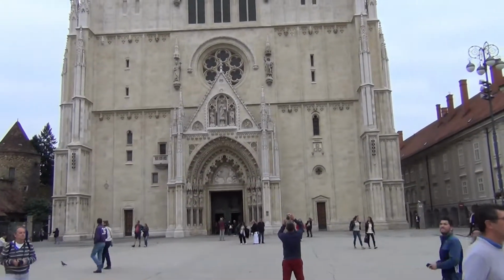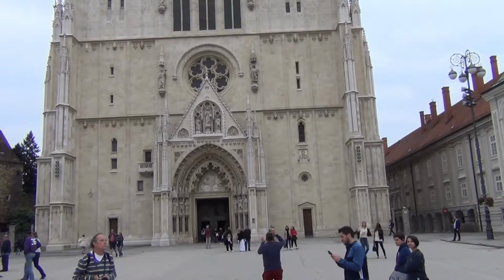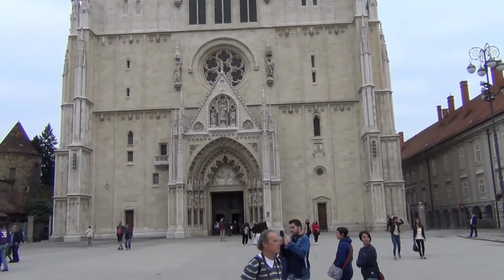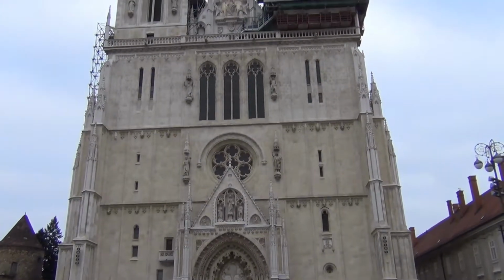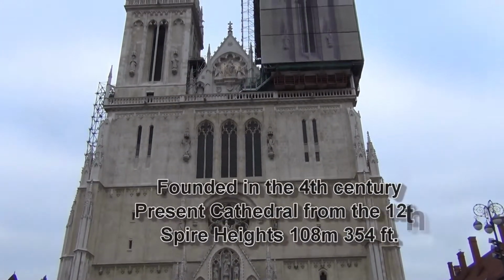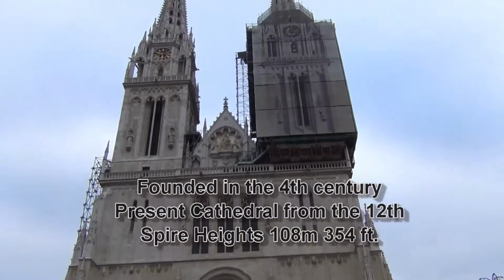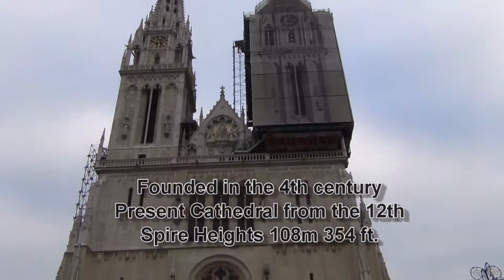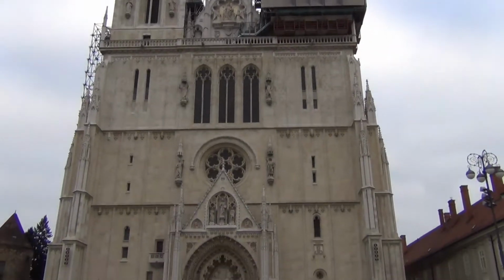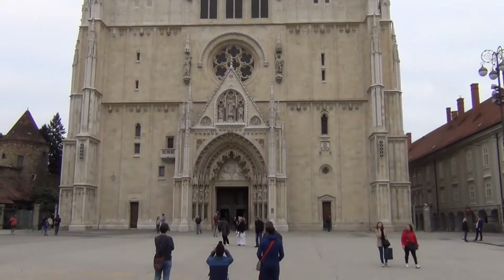Zagreb, Croatia. We're standing in front of the Cathedral of the Assumption of the Blessed Virgin Mary. This thing was originally started in the 10th century and rebuilt many times after earthquakes and remodeling. It's just gorgeous out here, just huge, on the hill, in the center of the city.